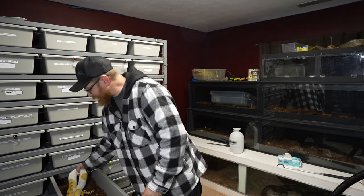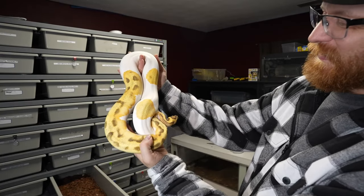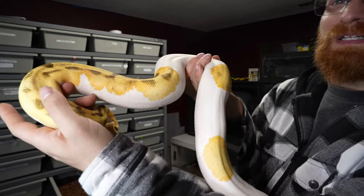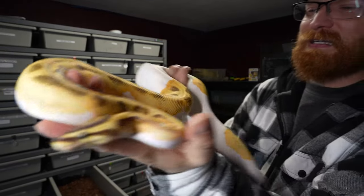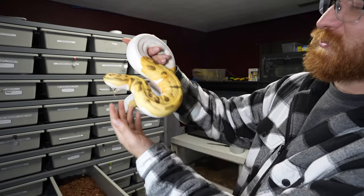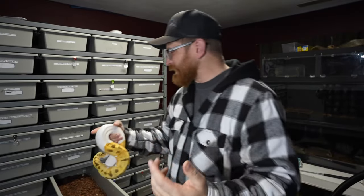You know, this girl right here is awesome. Another one from Canova. So it's the Orange Dream Enchi Fire Pied. And honestly, look at the pixelations on here. It kind of, in my eyes, looks yellow belly, but he says it's not. So we're just going to roll with that. But there's a lot of pixels in here. So yellow belly is confusing.